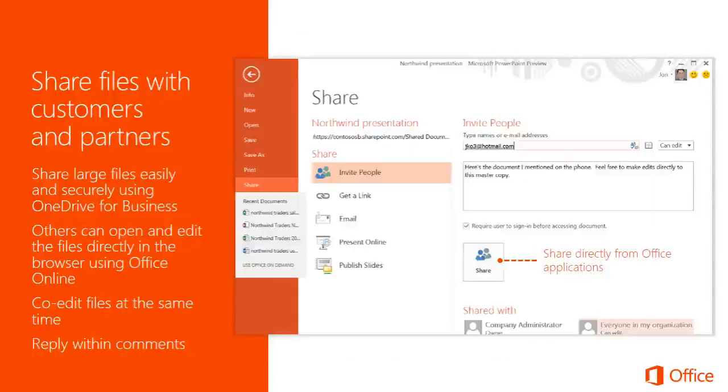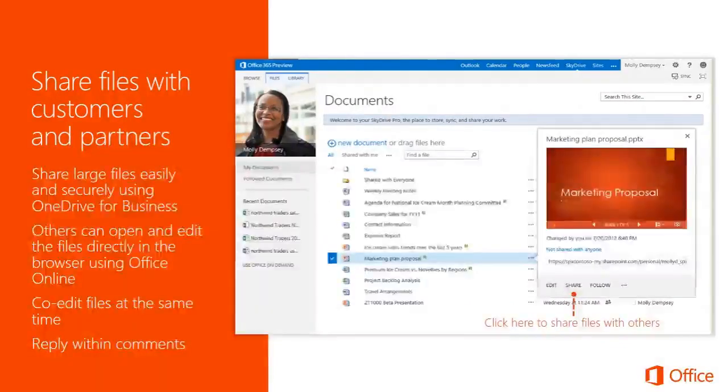Coming back to the concept of sharing files easily with customers and partners, all of the files are available in your OneDrive for Business, and you can easily co-edit and share the files with your colleagues and customers. You can easily reply within the comments within the Office Online features. You can share files directly from within the application, and also when you are in your OneDrive, you see a list of all of your documents.